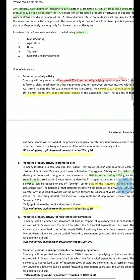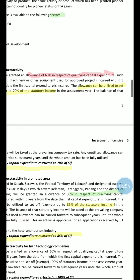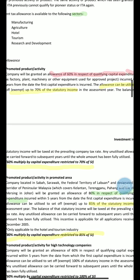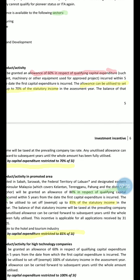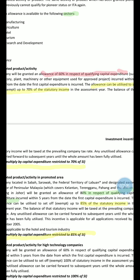Okay, so dia kata apa kat sini? Company will be granted an allowance. Allowance kan mengurangkan cukai. 60% in respect of the qualifying capital expenditure. Okay, such as apa capital expenditure ni? Kalau dia factory, kita boleh spend on plant, machinery and other equipment lah for the approved project. Okay, and still within 5 years. Okay, and then those expenses incurred within the stipulated time frame.